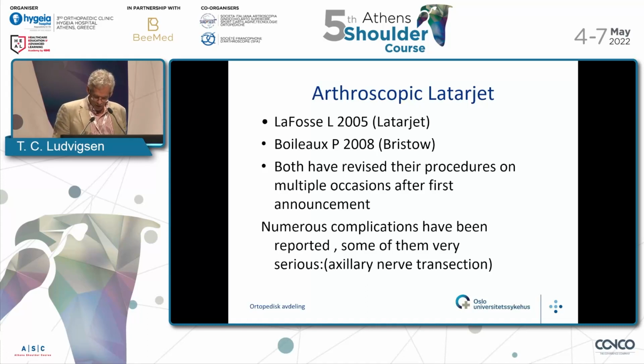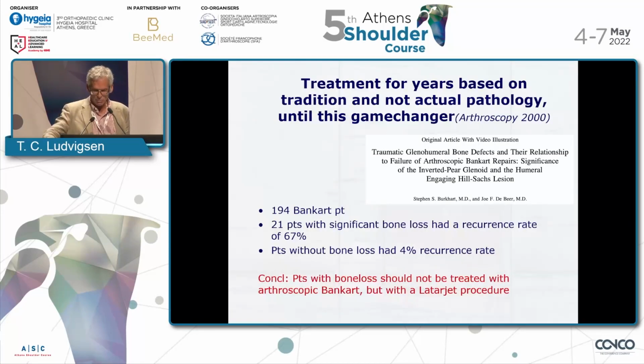Both have revised their procedures on several occasions, and they and others have reported numerous complications, even very serious complications like axillary nerve transection. So for many, many, many years, treatment was based on tradition and not the actual pathology.